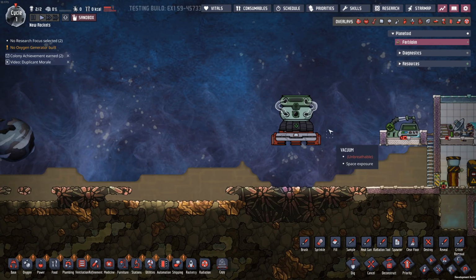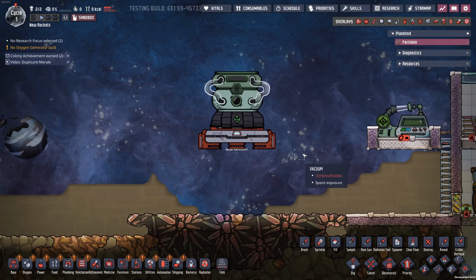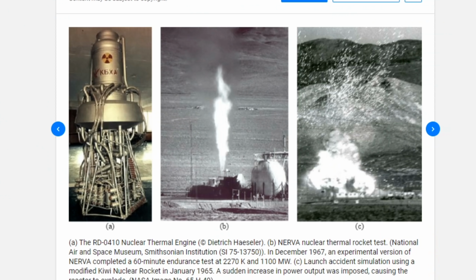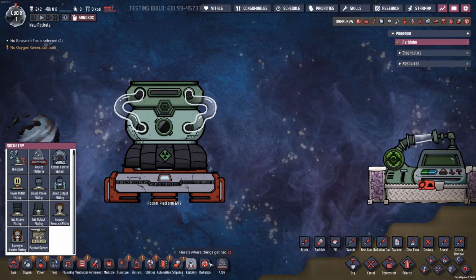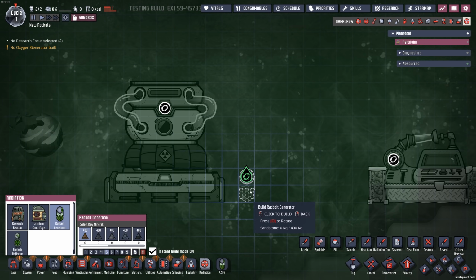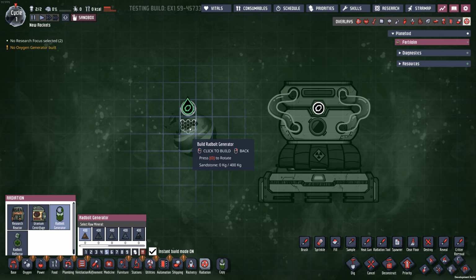If that didn't sound like a good idea. I mean, who doesn't like their rocket exhaust with a little side of radiation? Turns out America gave it a try as well. I kid you not, they actually built one of these things. Of all the great ideas. But yes, in case you're wondering, this guy right here is filled up using the Radbolts. So you have to use the little Radbolt generators here in order to get enough fuel in there.